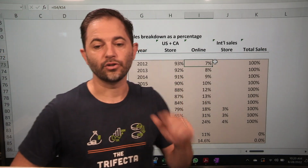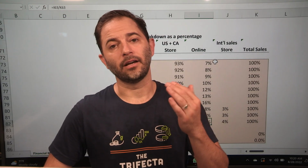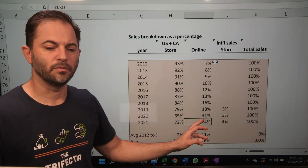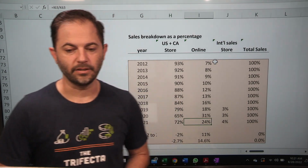What I think is very interesting here is look at the online growth. That's fantastic. Why? Well, online growth is going to have a little higher margin. Don't have to pay rent for online. Really interesting. So you might even see margin growth in this business over time. This is declining, but only as a percentage of revenue. It's still growing, just not growing as fast as retail.